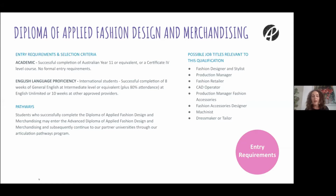But you can see it ranges from something quite entry level like a machinist or a dressmaker all the way up to more senior roles. Students who successfully complete this diploma may enter through pathway to the Advanced Diploma of Applied Fashion Design and Merchandising, or continue to a partner university. And I'm going to talk about that a little bit more later on.